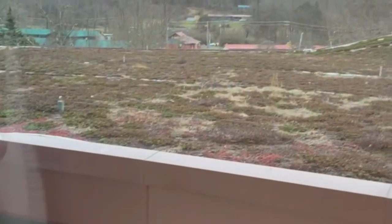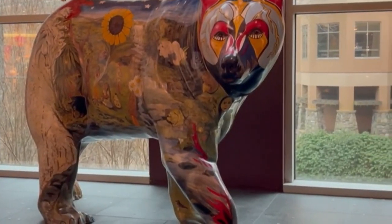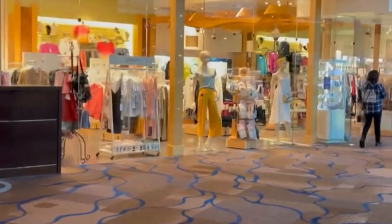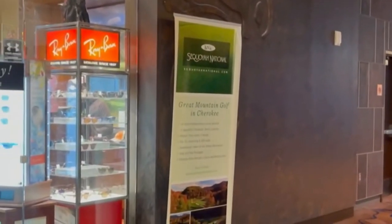And this is kind of neat. On the roof, it's all like grass. And there's another clothes shop up here called Studio. It's like so much to do here. It's really neat. They have a Sequoia National Golf Shop if you're into golfing.